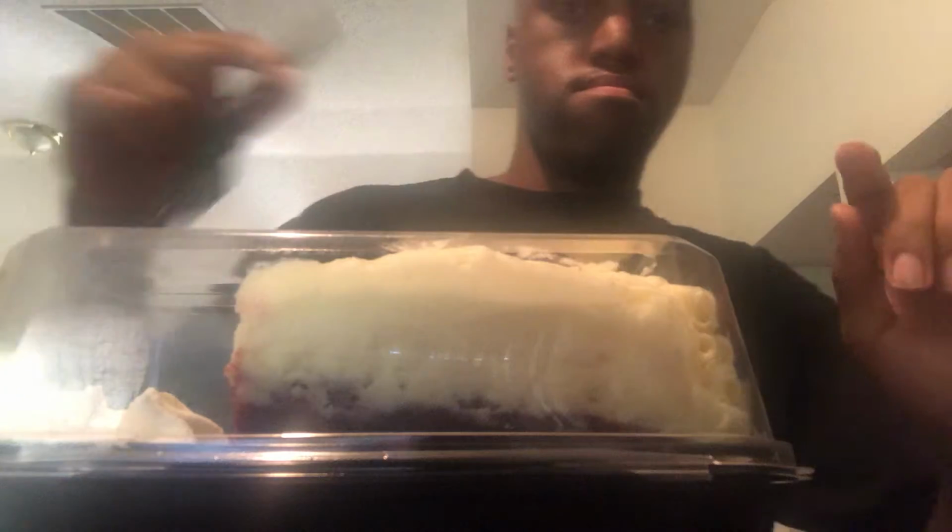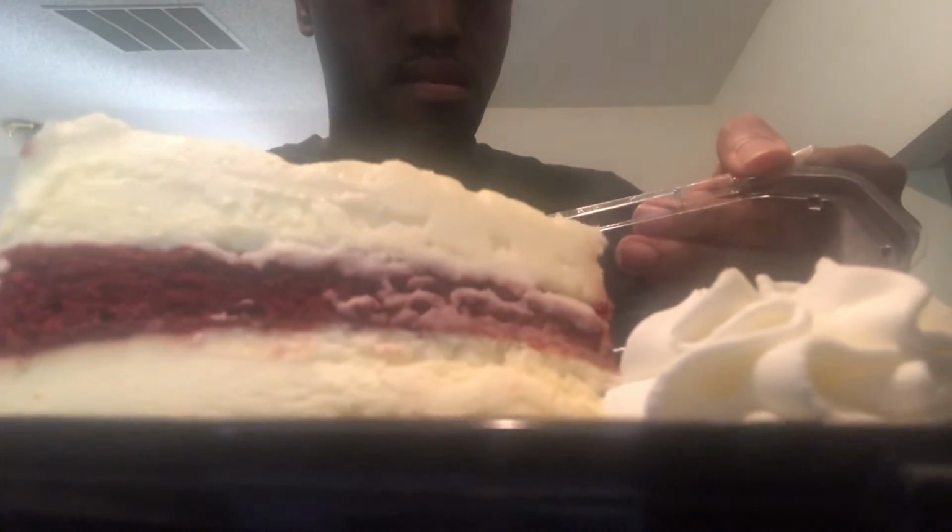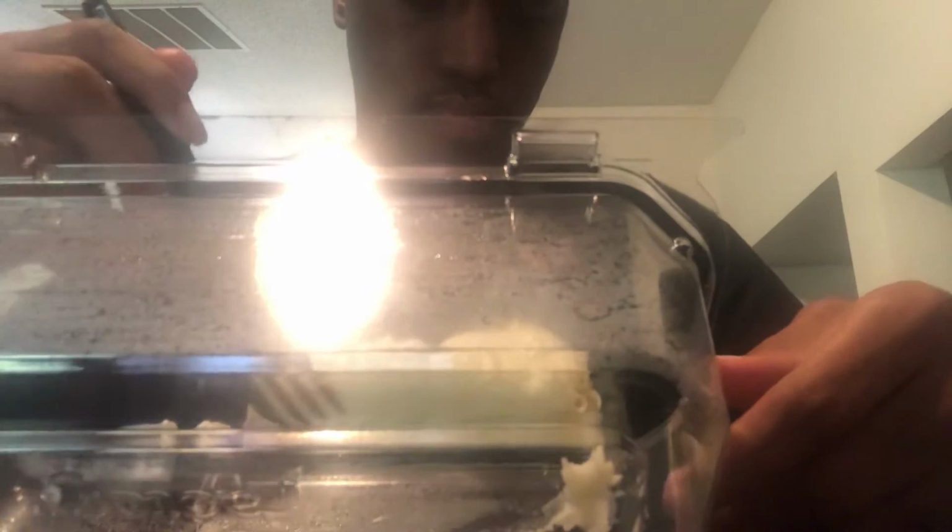This right here is the red velvet cheesecake from the Cheesecake Factory. Y'all see it? Hold on one second, y'all. That looks good. Very good. Y'all see it? Up close look.